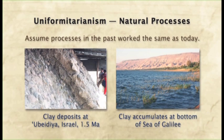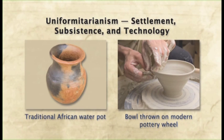Well, for example, when we find clay deposits, as we did at the archaeological site of Ubeidiya in Israel, we infer that those deposits were laid down during a time when the lake covered that site, because nowadays you find similar such clay deposits at the bottom of lakes, like the Sea of Galilee, which is nearby Ubeidiya.